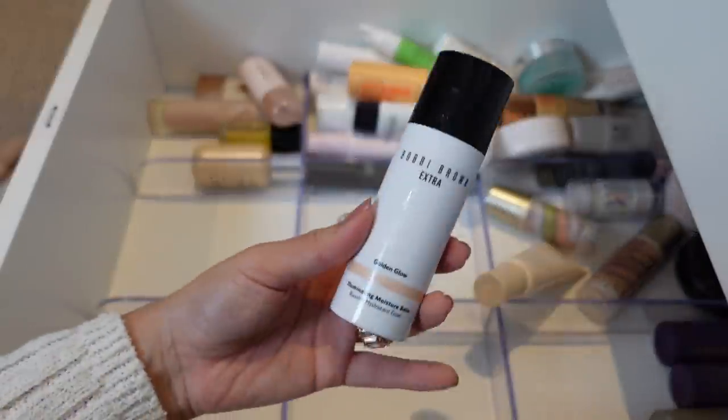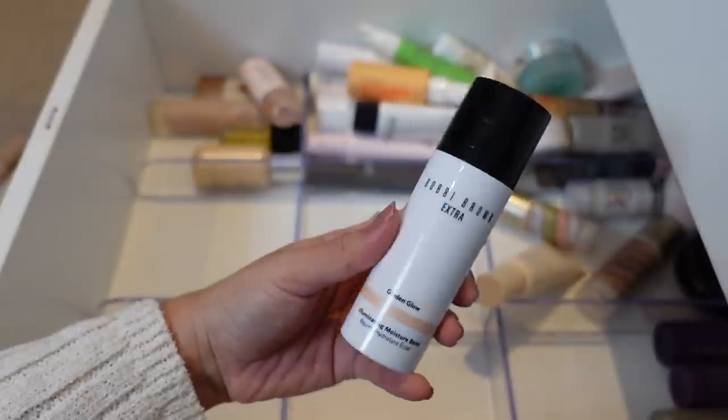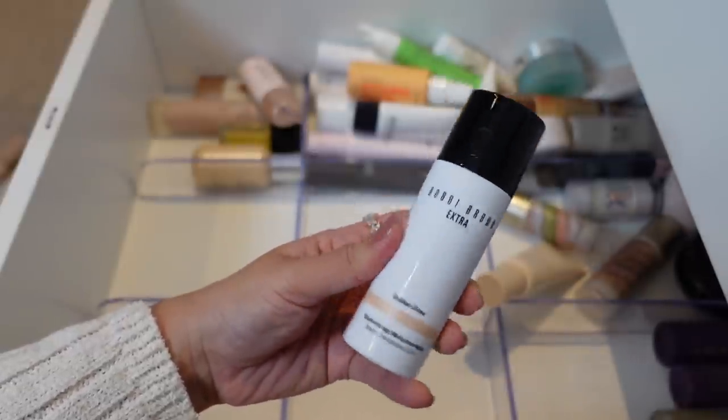Oh my god, this is the product that I want to show you guys. So this is the shade Golden Glow, the Bobbi Brown Illuminator. It's so lovely on the skin. I love it, so I'm gonna keep it.